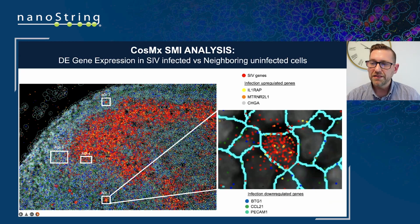This slide provides a visual example of several differentially expressed genes increased within SIV-infected cells, shown here in the middle, with this large array of SIV transcripts, compared to uninfected cells, and in contrast to that, genes increased in uninfected cells in either direct contact or close proximity to the SIV-infected cells.